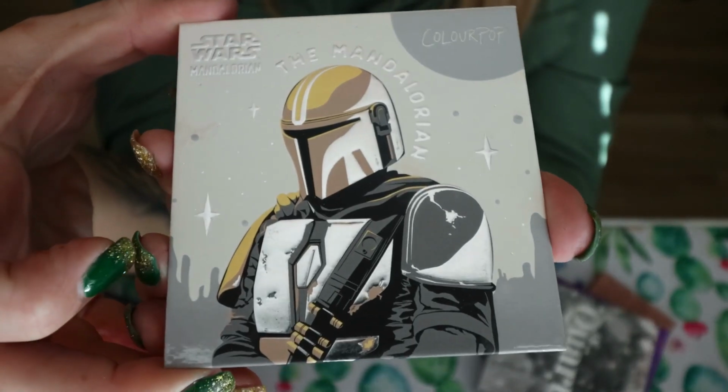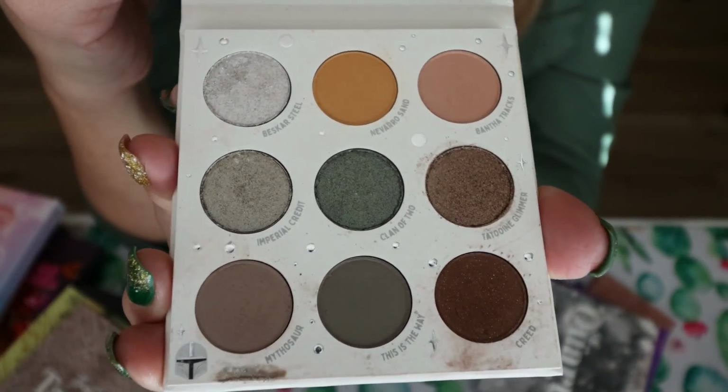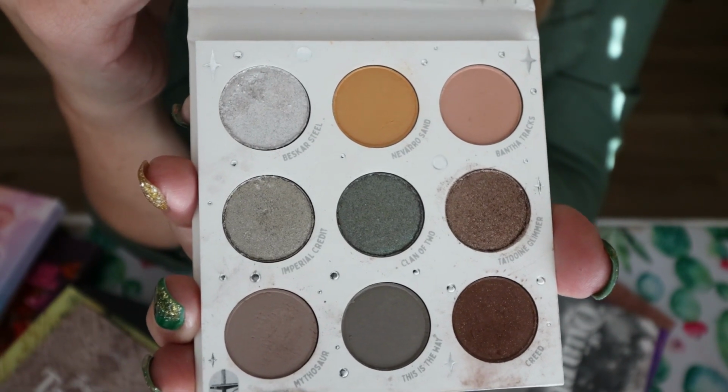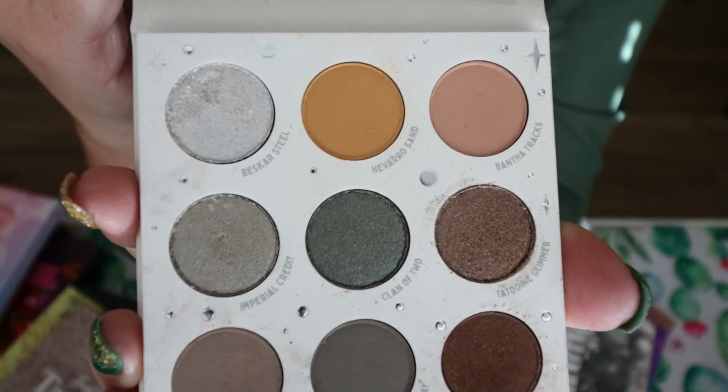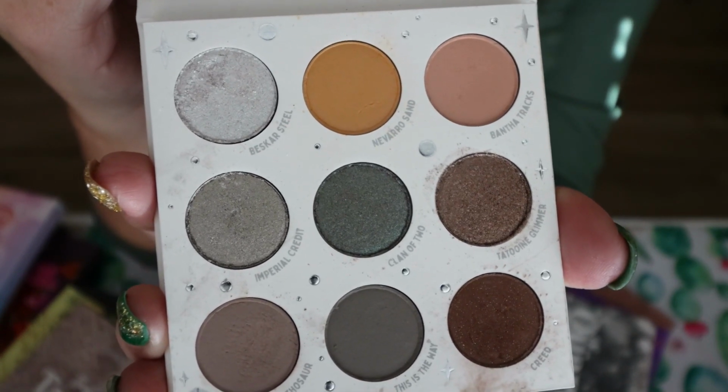This is the Mandalorian palette. This is their little collab with Star Wars. These are really pretty. Again, pretty neutral, cool tone palettes. I haven't reached for these for a hot minute, so I'm going to see again if I end up reaching for these this next year, and if not, these probably won't make it through the next declutter.